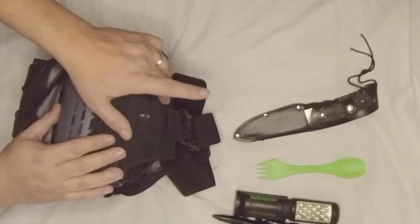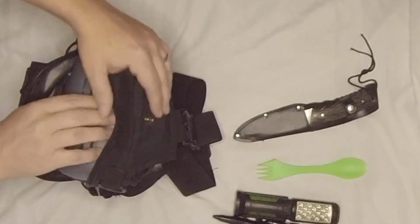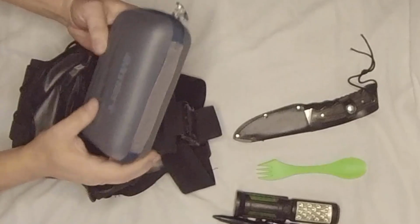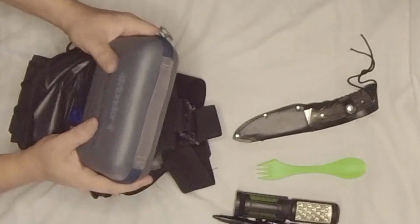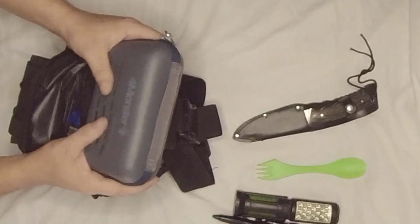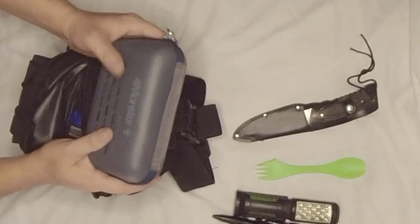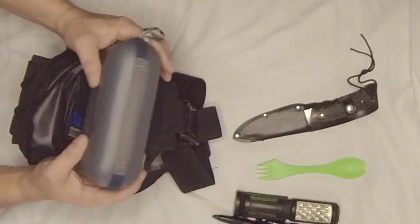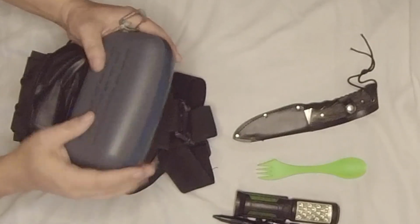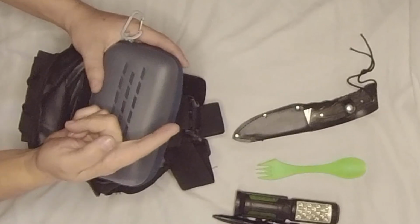So once I'm out to where I need to be, if I want to strap that on, I can. Next, we have this right here. This is a microfiber towel by 4Monster. And this is, I believe, the largest one that they carry. It is huge. You can use this as a beach towel. It's so big.